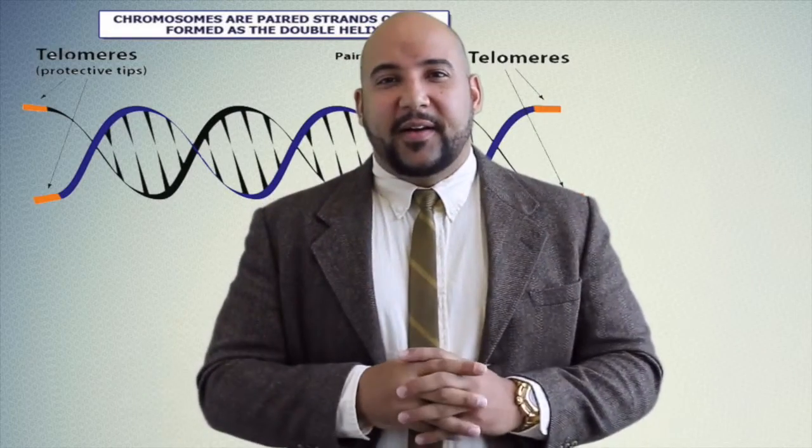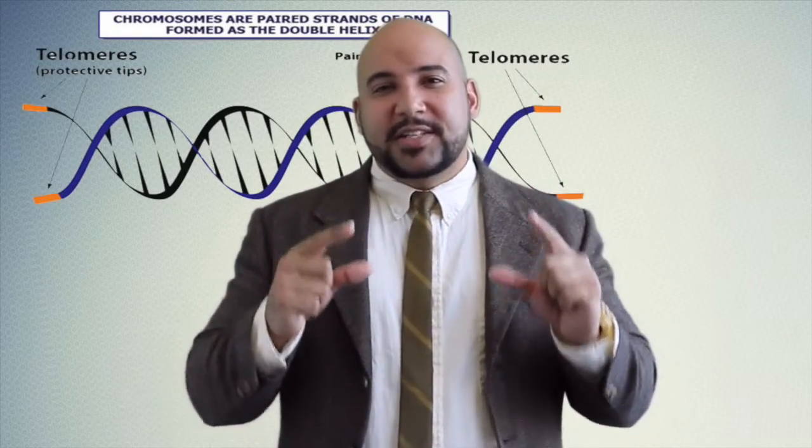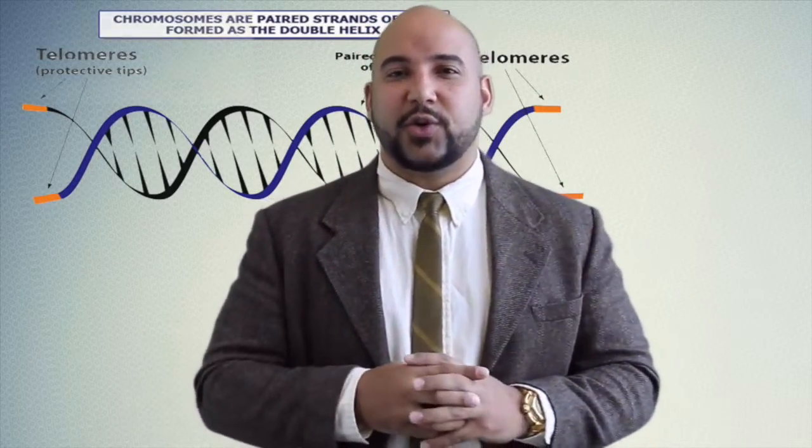A telomere acts much the same way as your shoelaces do with their plastic tips. You remember being a child and running around and stepping on the plastic tips of your shoelaces. As you did that, that tip would wear out. When it would wear out, your shoelace would fray and fade away, and you'd need a new shoelace for your shoe.